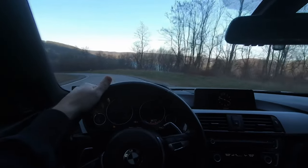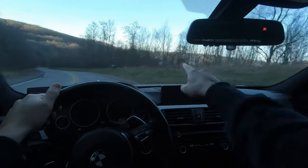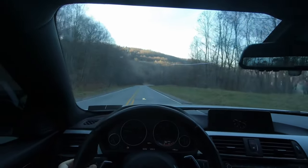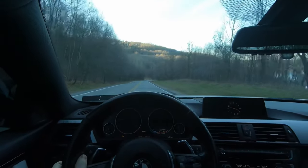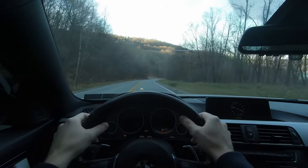All right, guys, I'm gonna head down the mountain now and show you around the lake a little bit. You can kind of see it out there in the distance. Look at how steep this is. It's insane. I don't think the camera does it justice. But anyway, there's a bunch more cool roads to go to that I really want to get to before the sun goes down.